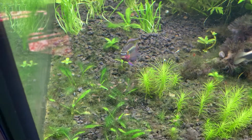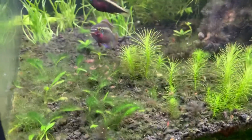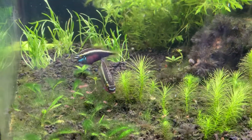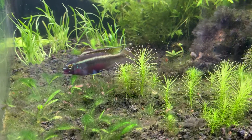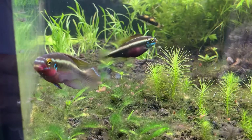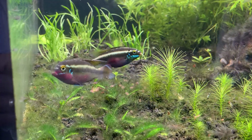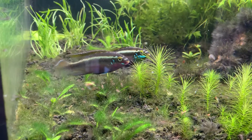I apologize for the glare. It's pretty bright in here this morning. These guys are a really pretty pair. As you can see, they've got lots of red. This is definitely not their full spawning dress.